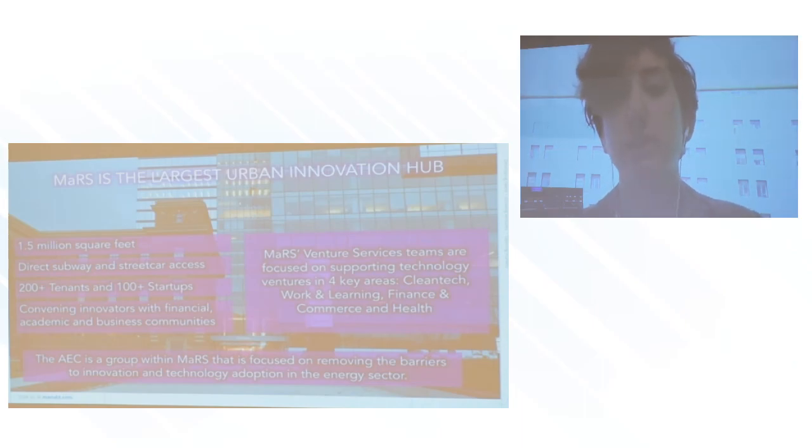But what makes us different is our focus on the demand side. What we realized a few years ago is that it doesn't matter how much mentorship or support we can provide to our enterprises and technology companies, if the ecosystem to adopt these technologies doesn't exist, then these technologies can only go so far. So on the demand side of Mars, the second pillar, we focus on looking at what barriers currently exist to the adoption of innovation.